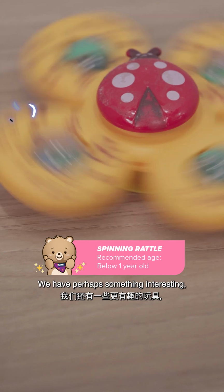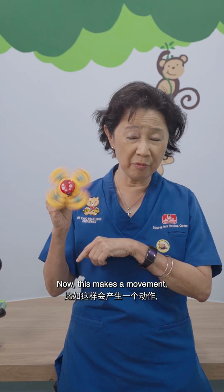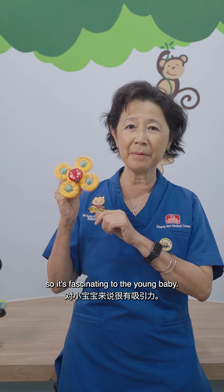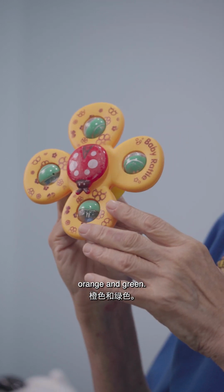We have perhaps something interesting like a spinner rattle. Now this makes a movement, so it's fascinating to the young baby. It's also colorful because it's got red, orange and green.